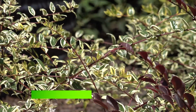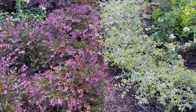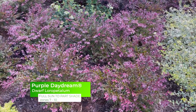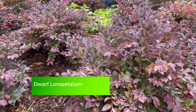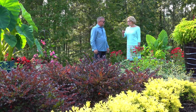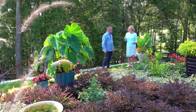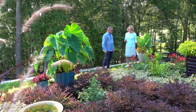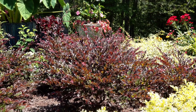You know, we look at Abelia Miss Lemon and then juxtaposed against this amazing Loropetalum Purple Daydream. They're two plants that couldn't be more different from a standpoint of their foliage colors, but it makes both of them really pop. And you add to that the Ilex touch of gold. Right. Because if you look at the Loropetalum next to the Ilex makes the Loropetalum pop quite a bit more. It makes it show up, should I say. And then at the same time, the Abelia Miss Lemon also makes the Loropetalum show up.